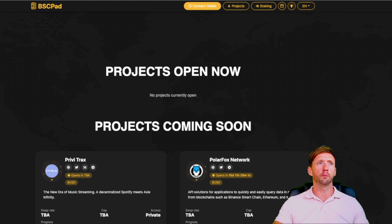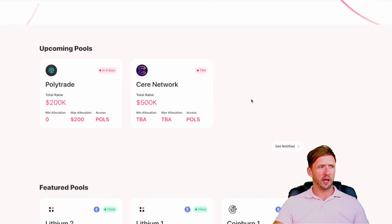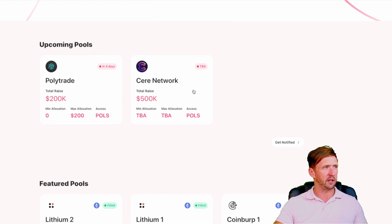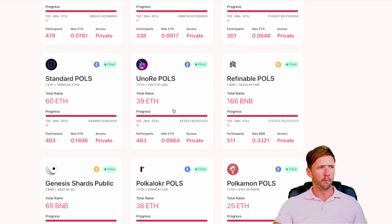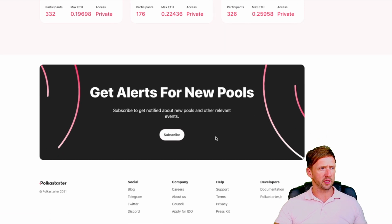Now let's jump into Polkastarter. Now I don't really trade a lot of Polkastarter ones, but you can have a look at it. If you're a big Polkastarter fan, you need to go to polkastarter.com, and this is all the Polkadot platform, and you'll see upcoming pools, featured pools, and you can sort of get in these ones early. These are pretty stable. You still got to do your research on them. You still got to do all your due diligence and everything like that.